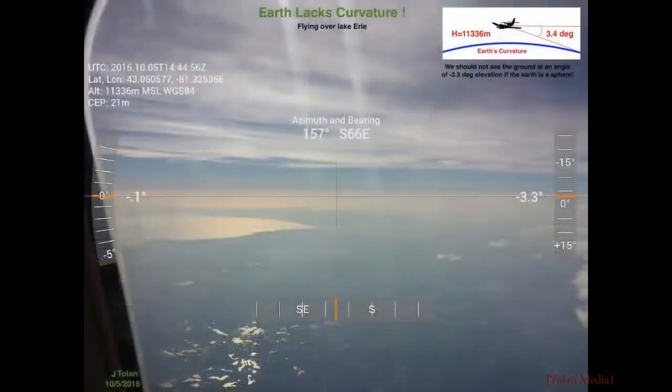I was flying from Buffalo, New York to Chicago early in the morning, and there was glare over Lake Erie, and I could see way in the distance. I was testing out the notion that the horizon rises to eye level, and using an app on my phone that takes advantage of the inclinometers, I placed the crosshairs down at about negative 3.3 degrees, which is where the horizon should be from that high up in the air, yet I could clearly see the lake. This was really something else.